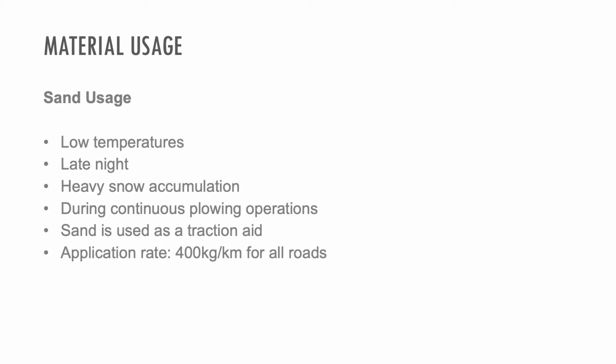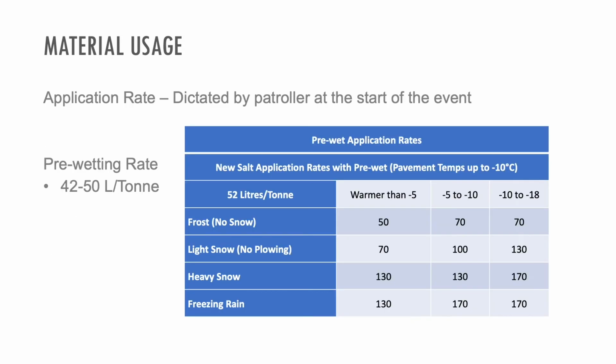Sand usage. Sand is generally used with low temperatures, late at night, heavy snow accumulation, and during continuous plowing operations. Sand is also used as a traction aid and is applied at a rate of 400 kilograms per lane kilometer for all roads. The following slide represents the typical pre-wet application rates that are utilized during different snow events. You can see the different ranges between frost, light snow, heavy snow, and freezing rain.